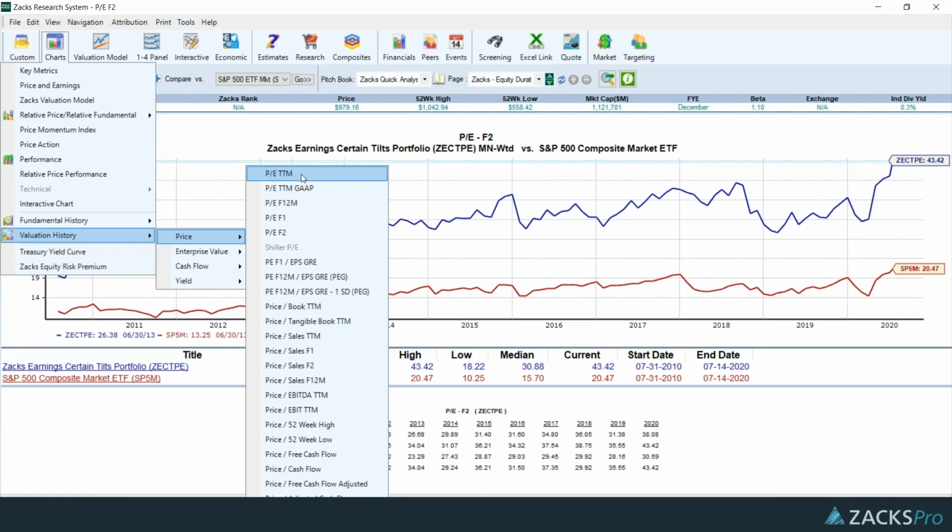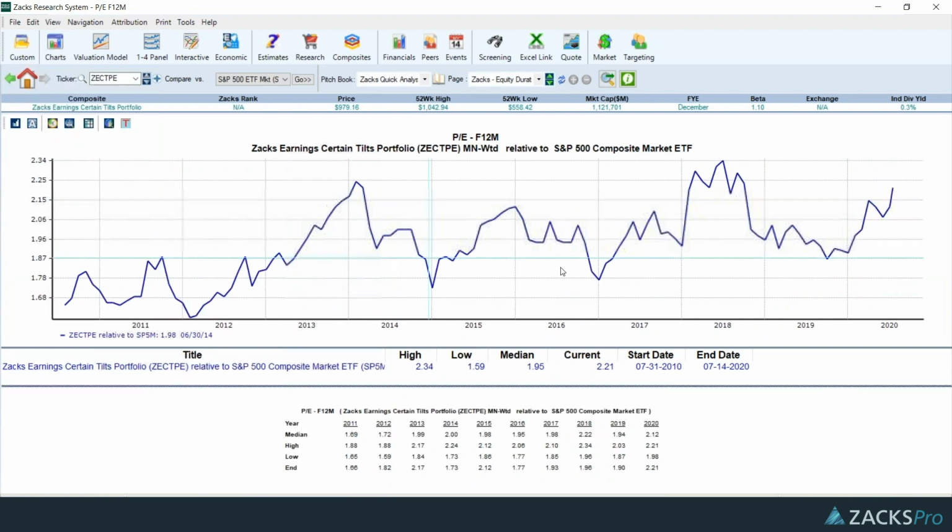So your PE trailing, your F12, your F1, F2, I like to go out as far as possible to remove that earnings trough that we're currently in. And F2 is going to be the longest range series we have. But even if you were to do an F1 or a 12, you're still going to get a very, very similar view.